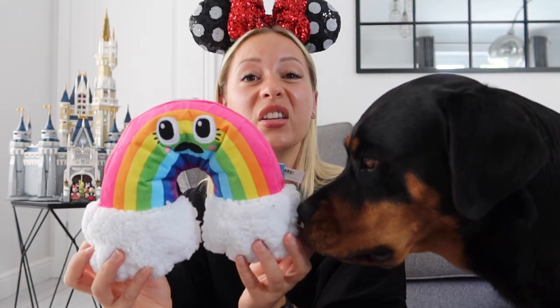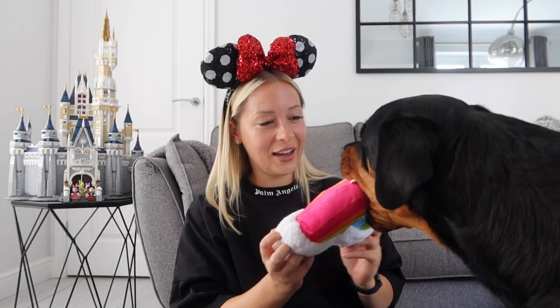So yeah, we got this little rainbow toy from Wolfgang Bakery, which is really sweet. She knows it's for her, so here you go. Good girl. You take it to your bed. Oh, she wants to go outside with it. She loves taking her toys outside in the garden. Sorry, she's playing with it now.